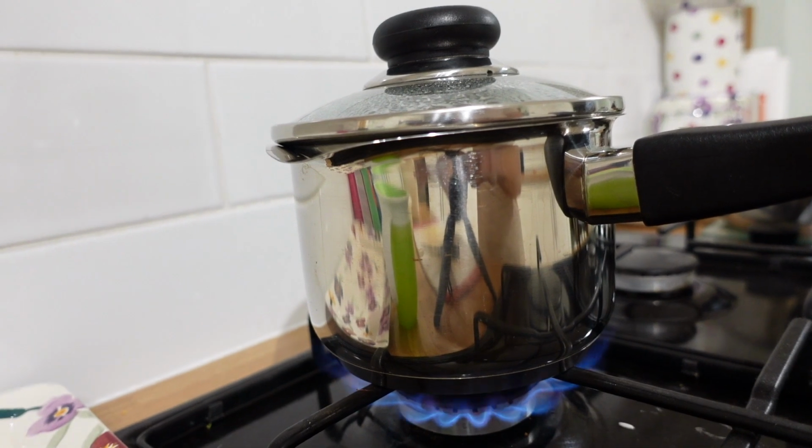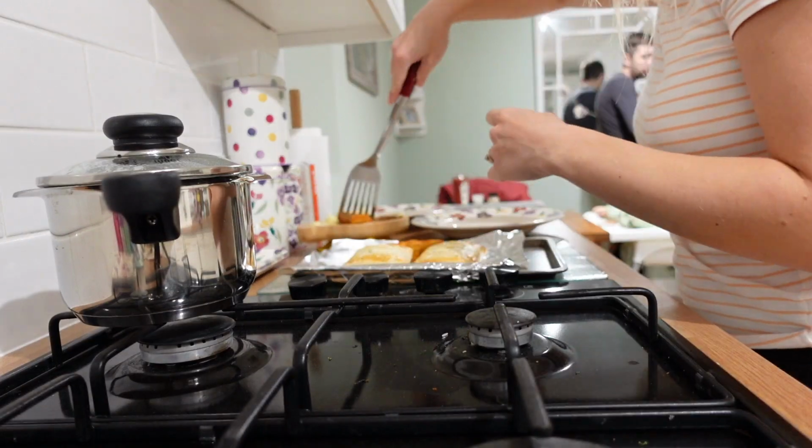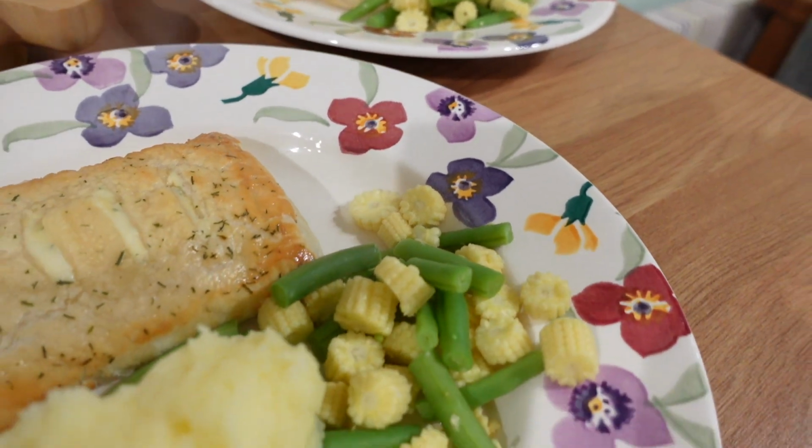And I had that with some mashed potatoes and veg. It's a little bit like salmon en croûte. It's really nice. Elliot had some fish fingers that night though, because as you can see, there's not really enough to share that meal out.